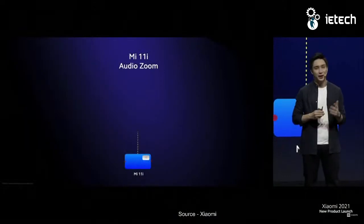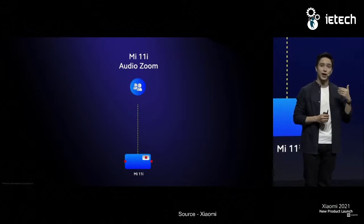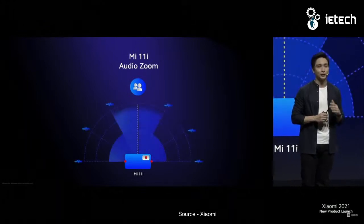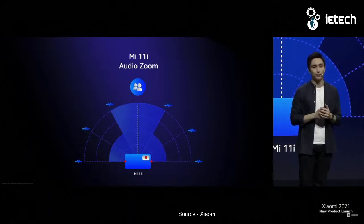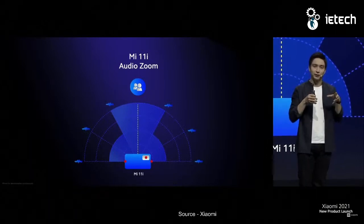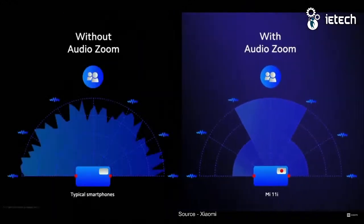I'm usually more of a dog person, but even I have to admit that cat was pretty cute. To make audio zoom work, we had to install three microphones on the top, bottom, and rear camera of Mi 11i. Sound signals are recorded from all three microphones and then combined through an algorithm. This allows us to triangulate on sounds as you zoom in while attenuating all other sound. Typical smartphones, they usually just have two microphones. So your subject's sound is suppressed by surrounding noise, and your hardware is unable to determine the position that audio originates from.